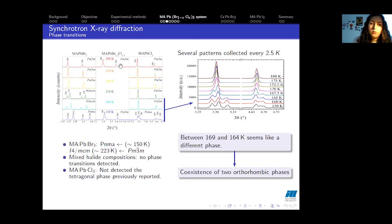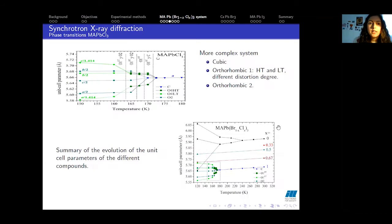It's cubic down to 120K. For the chlorine sample, we were not able to identify the tetragonal phase, which was already reported. However, we did explore this temperature range a little bit more to find out that instead of the tetragonal phase, there was an extra orthorhombic phase. It's a little bit more complex, and you can see the complexity in the next slide, where we represented the unit cell parameters for this sample in particular at different temperatures. It's a little bit complex because several orthorhombic phases coexist, so it's confusing, and that's why in previous works it was thought to be a tetragonal phase.